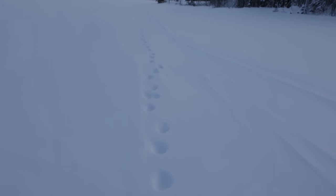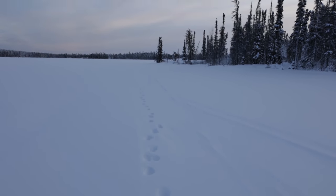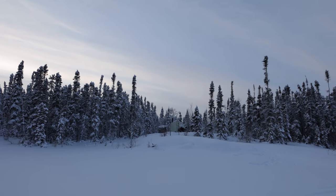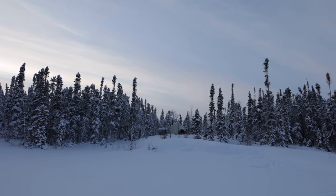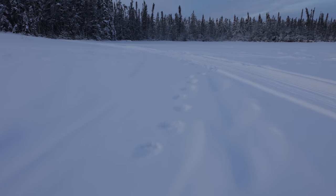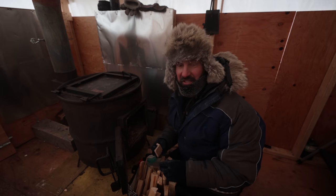Looks like there's a wolf that's walked through here recently, in the last day or two. This is how close they are, right out front of the tent. So that's pretty cool. I can't really tell because there's been some snow that's fallen since it came by, but it's a lynx or a wolf for sure. Those are big tracks. It's freezing.